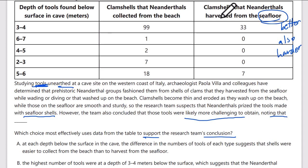Right away we see the given depths are oddly numbered here. I don't know why they start with 3 to 4. Well, maybe because that's the most popular, but still it's not in order. You get a lot more shells from the beach, so there are definitely more here. They're less here, which suggests, yes, that's harder. And these would be the ones that can make better tools.